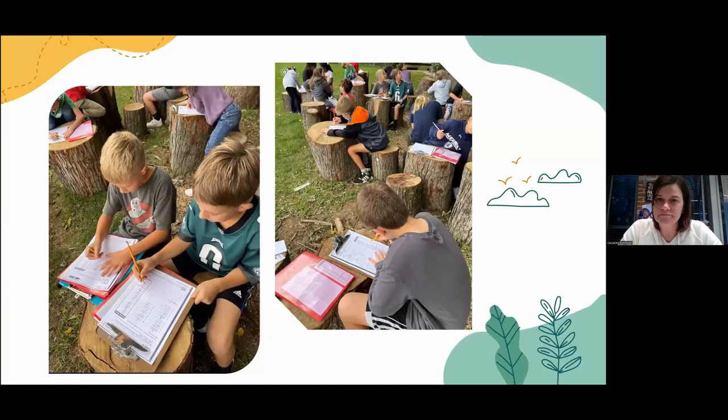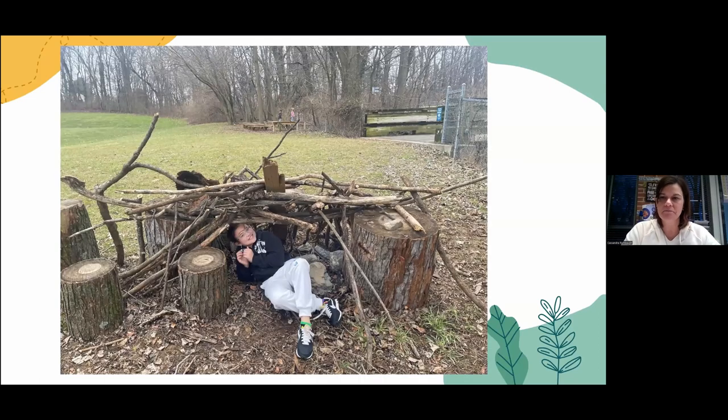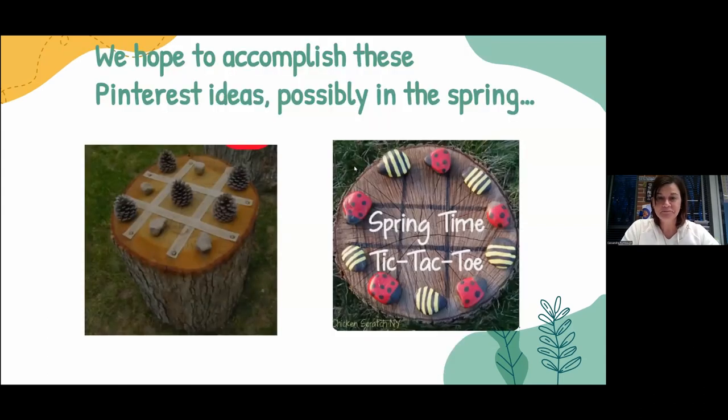There they are working. There's one of my students. They built a fort out of, you can see, the sticks and things that fall from trees there, but they have fun with that. Sometimes at recess time they just jump from log to log. So a little bit of that.